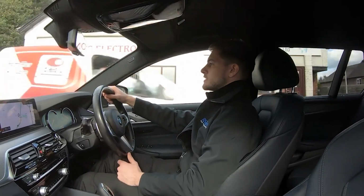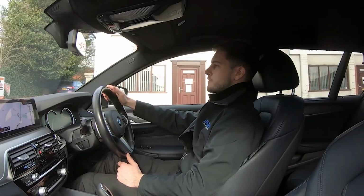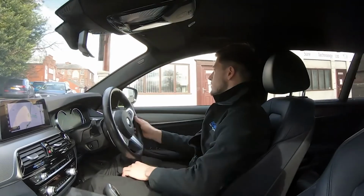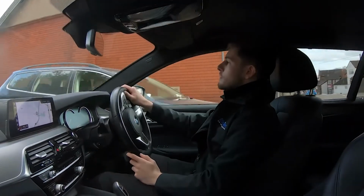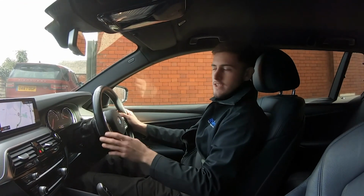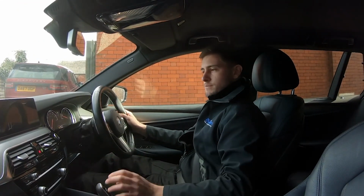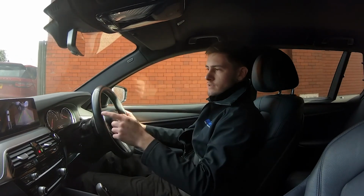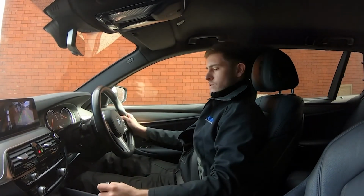Now, I'm just going to take a right turn into the industrial park where I'll perform an emergency brake and demonstrate that the reverse works as it should. So I'll perform an emergency brake in 3, 2, 1. As you can see, incredibly sharp brakes. Put the vehicle into reverse. We've got the visual display for both front and rear, as well as the reversing camera just there. All works exactly as it should.